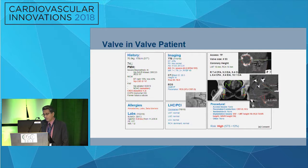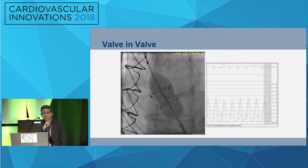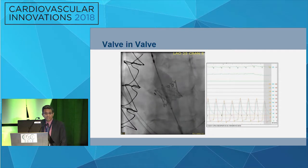So this is a patient who has a 23 Mosaic valve. And if you look up the valve-in-valve app, it will say that you can put either a 23 self-expanding valve, or they even say that you can put a smaller balloon expandable valve. Here we decided to put a 23 S3 valve inside of the Mosaic valve. And as you can see, there is a waist.